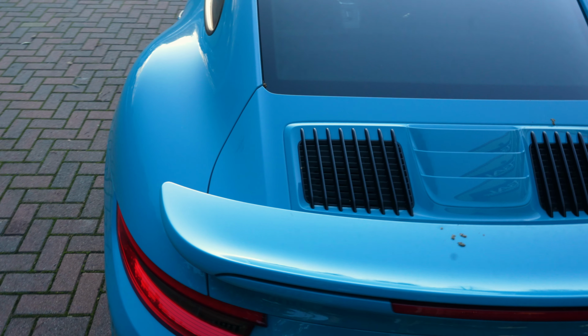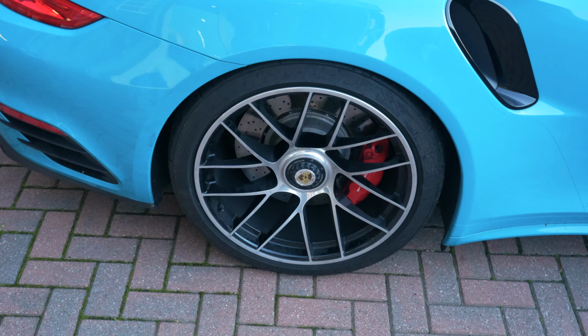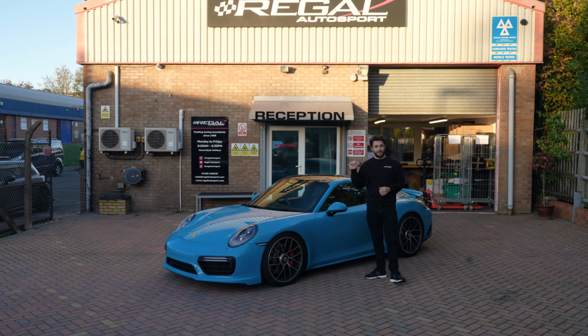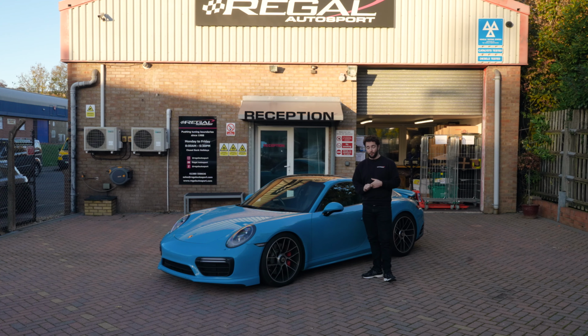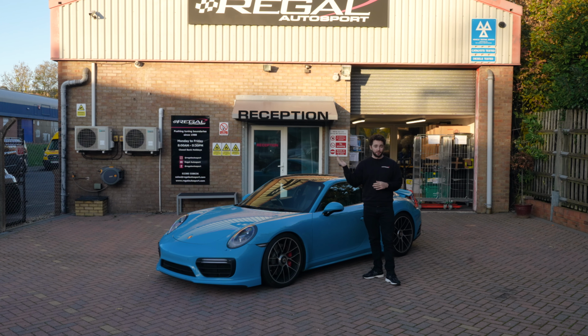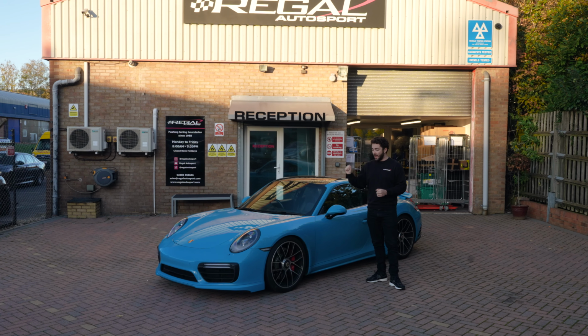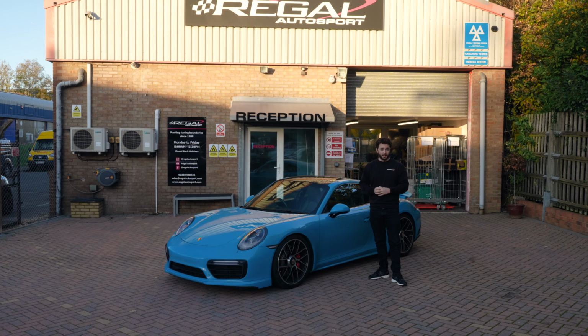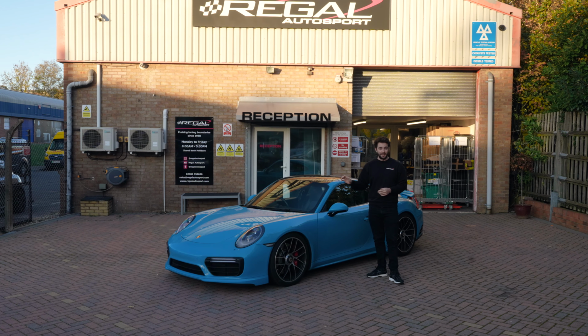The only real giveaway is it's running Nankang AR1 tyres, which are obviously a lot grippier than the factory ones. This particular car underneath is running a big turbo kit with external wastegates, so the power is far exceeding the standard output. Because of that, it needs an upgraded clutch for one. So we're going to be installing a Dodson clutch because the factory clutch is slipping.